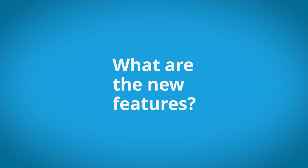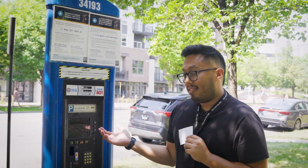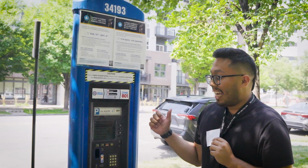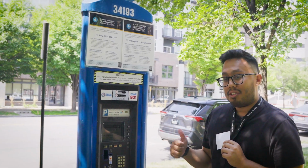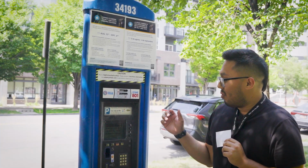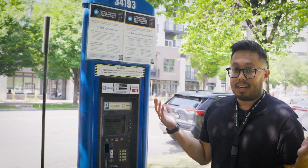What are the new features of the pay stations? Well, this is going away. We're getting a new improved touchscreen, more like a tablet, which will be much, much easier to use. We're going to have many more language options for people, including Spanish, Vietnamese, and Mandarin. You'll also have the ability to use tap to pay with Google or Apple Pay. Much easier, we're making it more convenient for everyone.